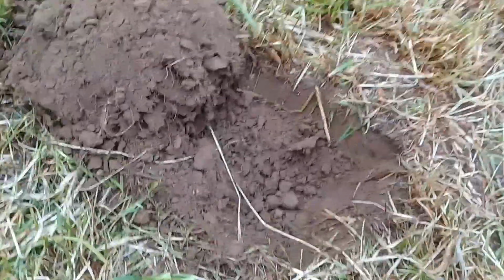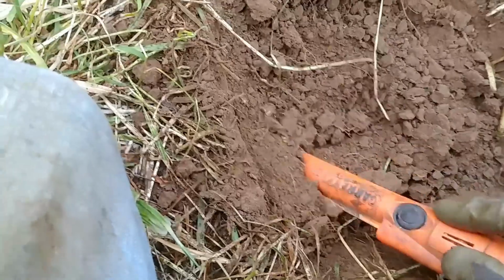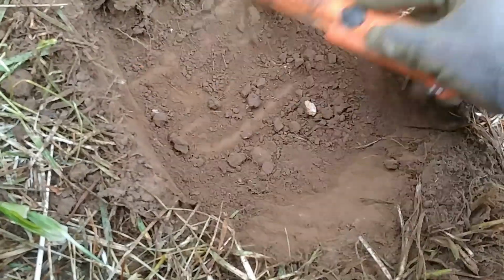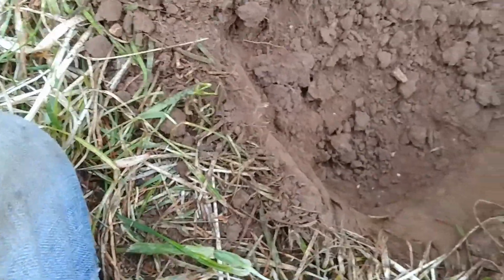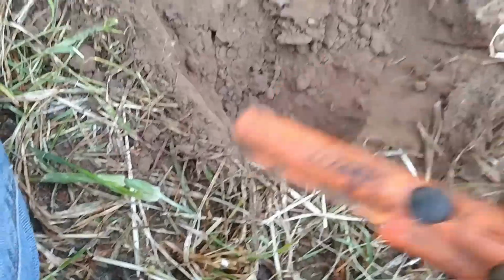Right, I've got 2 signals side by side here. This one is in the soil somewhere, and the other one is just in the clod. Let's have a quick root around, see if we can find it. This one was reading, what, 19 up to 25, I think it was. So, might not be anything very good, those sort of readings. See if I can find it.